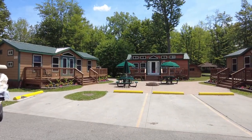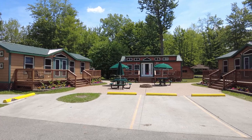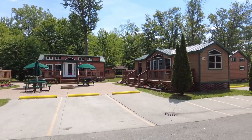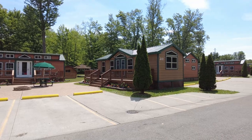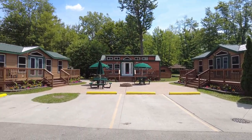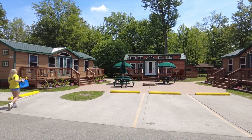Now, if you've got a bigger family or you're camping with a group, this spot might be ideal. They have multiple cabins. They look much bigger than the others, like a small mobile home. And there's a community dining area right in the middle with umbrellas and tables and a fire pit.